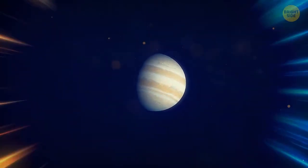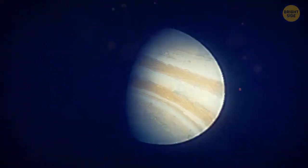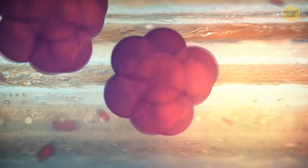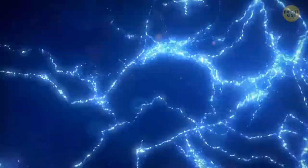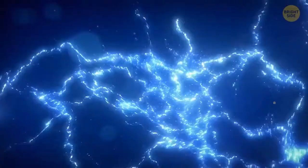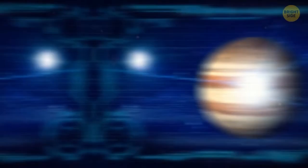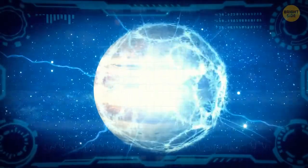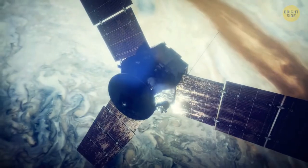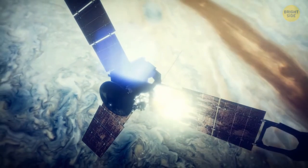There's also a theory that somewhere halfway to Jupiter's center, the pressure increases so much that electrons start getting squeezed out of hydrogen atoms. This allows the liquid to conduct electricity as effectively as most metals do. Jupiter is rotating fast, which creates electrical currents and generates a strong magnetic field. But as a gas giant, the planet doesn't have a firm surface.